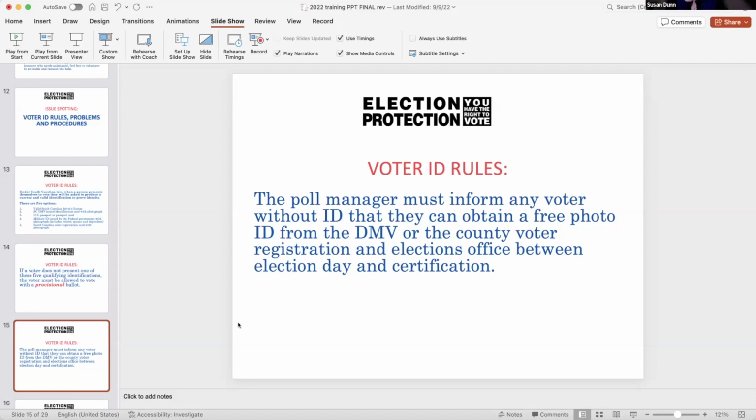Sometimes you'll have a poll manager who hears that story from a voter and thinks that's a reasonable impediment. They'll have that person write out an affidavit as if it were a reasonable impediment, saying something like, left my purse at home. Left my purse at home is not a reasonable impediment to having an ID at all. That affidavit is for the people who simply do not have IDs. If you've got an ID, can't find it, or don't know where it is, you can still vote a provisional ballot.